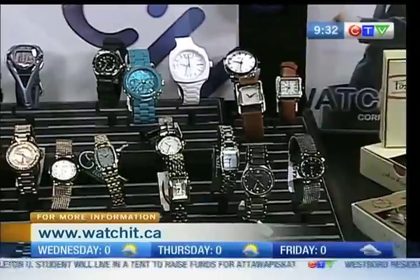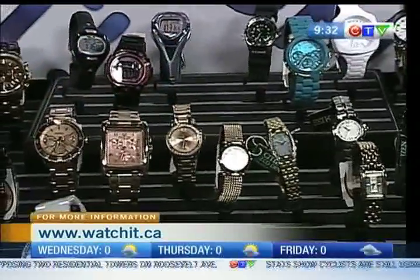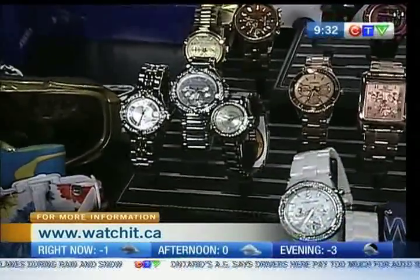Right now, the trend is towards rose gold, which are the bigger watches as well. They still make some in smaller faces too. Stainless steel with the glitz. The glitz is the big seller these days.